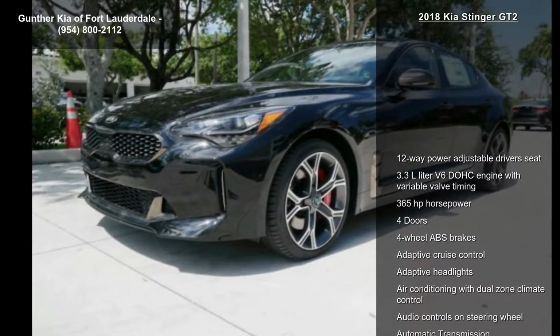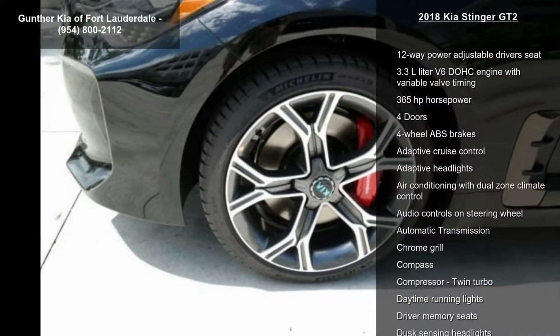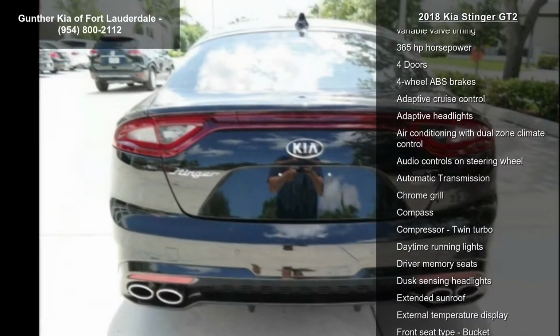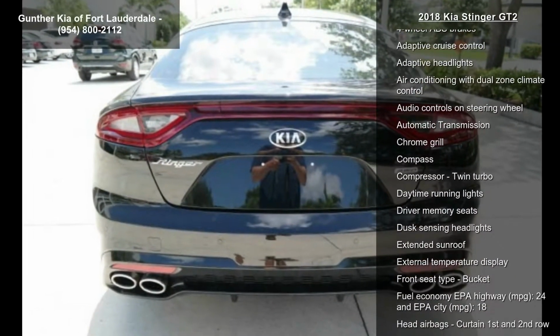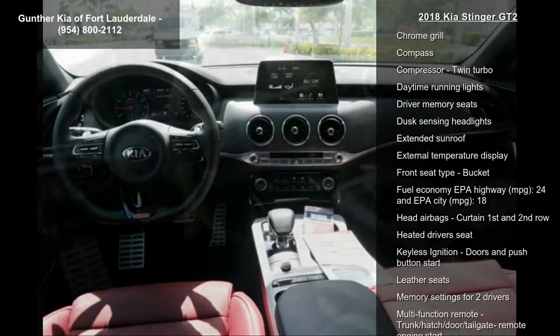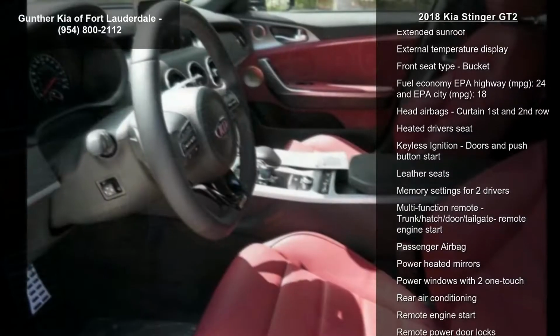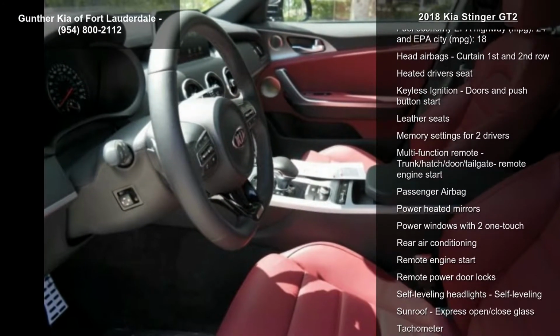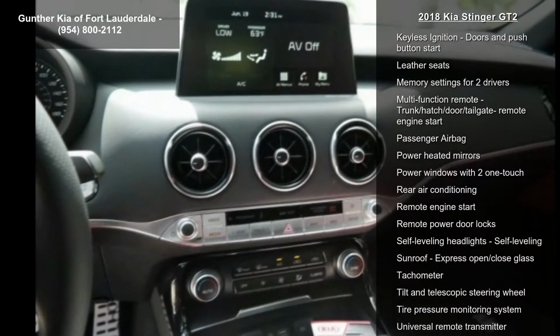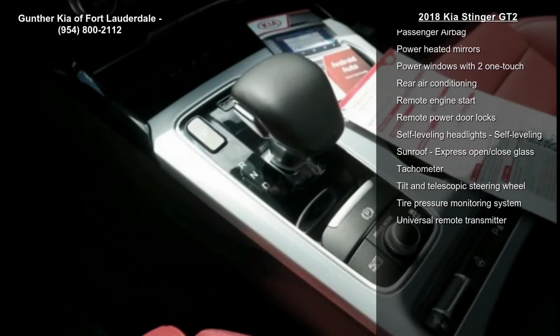Enjoy these notable features: 12-way power adjustable driver's seat, 3.3L V6 DOHC engine with variable valve timing, 365 horsepower, 4 doors, 4-wheel ABS brakes, adaptive cruise control, adaptive headlights, air conditioning with dual-zone climate control and audio controls on steering wheel. If you are looking for a new car, this might be the one.